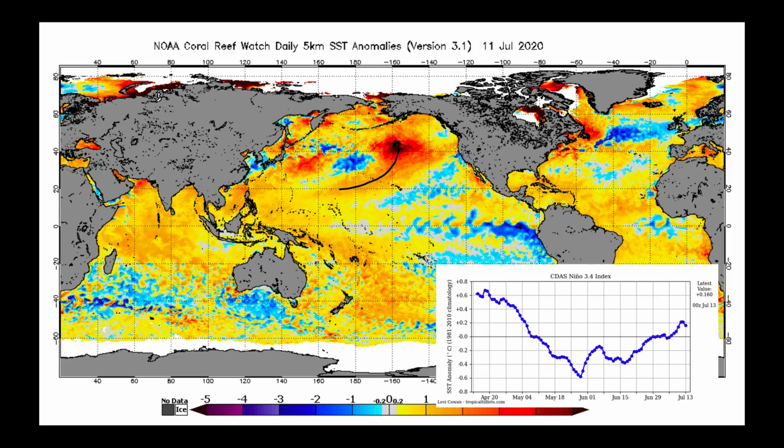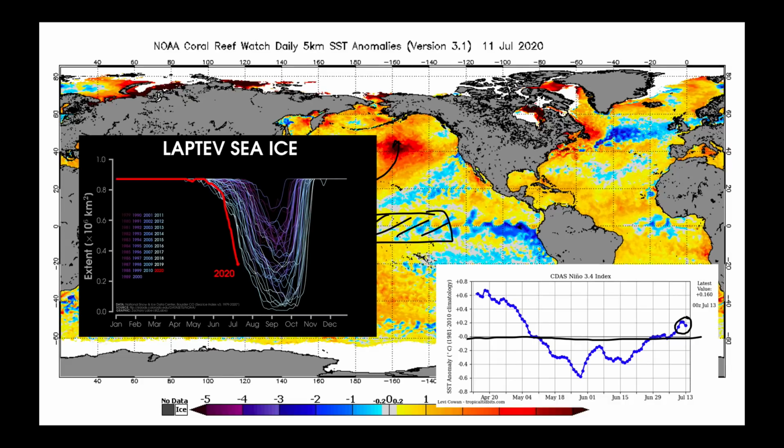But La Nina right now just really can't get going here in the Central Pacific. In fact, those temperatures are now sitting back above average. Here's our average line for Nino region 3.4, which is inside of this box. The Indian Ocean is still quite warm, and we still see record low sea ice right here north of Siberia.